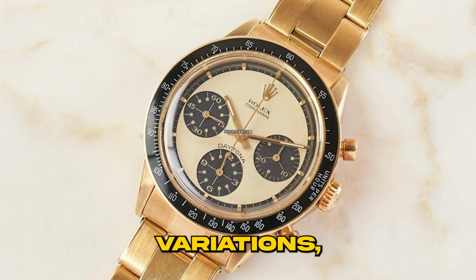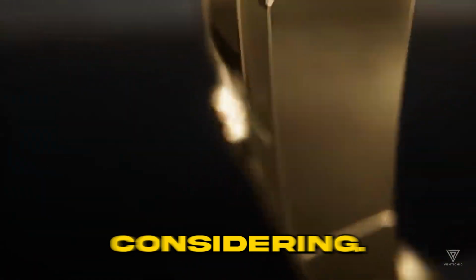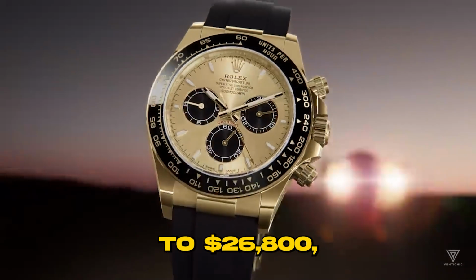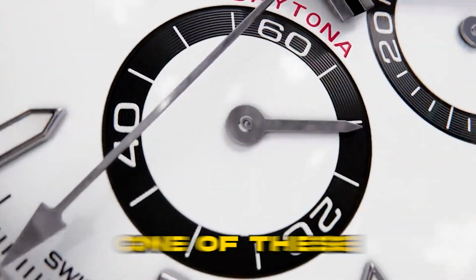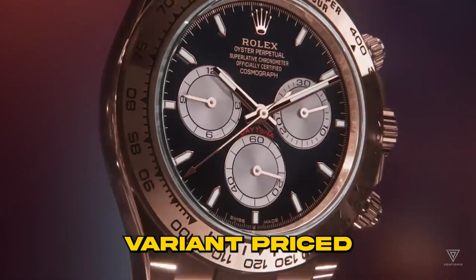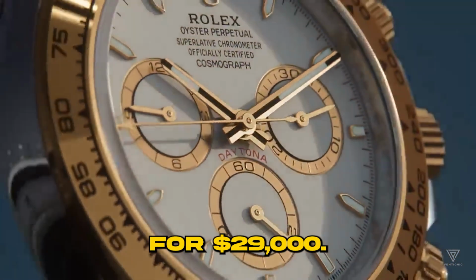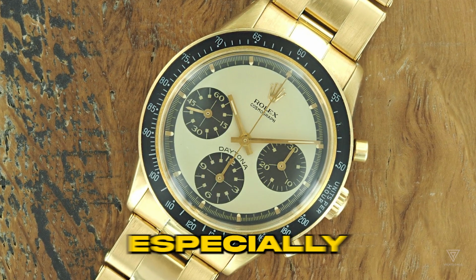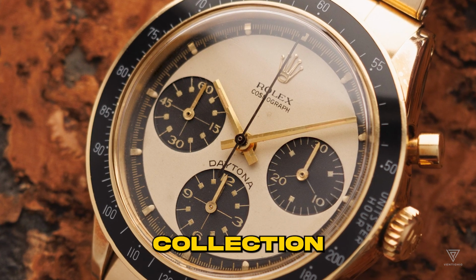The unique dial variations, including the Pikachu, Paul Newman, and Ghost versions, are worth considering. Retail prices for yellow gold surged to $26,800, and for rose gold to $28,100. If you come across one of these top 3 dials, it's worth purchasing. For example, if you find a black dial variant priced just above $28,000, you could potentially earn a profit by selling it for $29,000. However, for any other basic dials, it's best to avoid them, especially given the current market conditions.